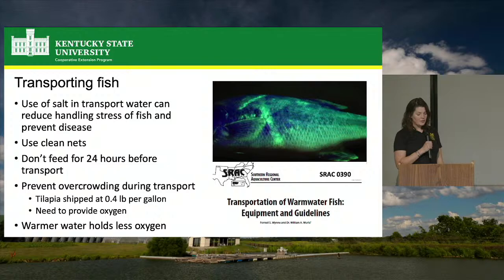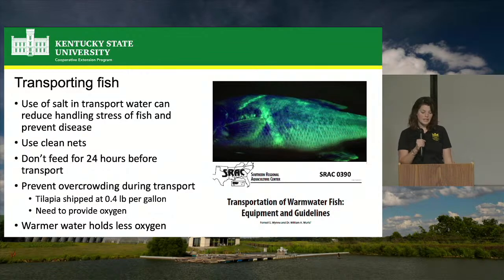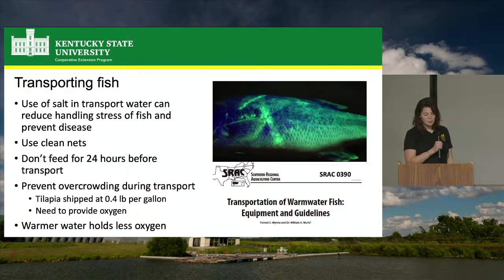Preventing overcrowding during transport is super important because the oxygen in the water is going to decrease as those fish start respirating heavier. The temperature of your water matters too. If you're transporting fish in the summer, the oxygen could potentially be lower because warm water holds less oxygen than cold water does. Tilapia are typically transported at 0.4 or 0.5 pounds per gallon, but that's pretty heavy stocking, so you might want to consider going lower, especially if you're only transporting a few fish.